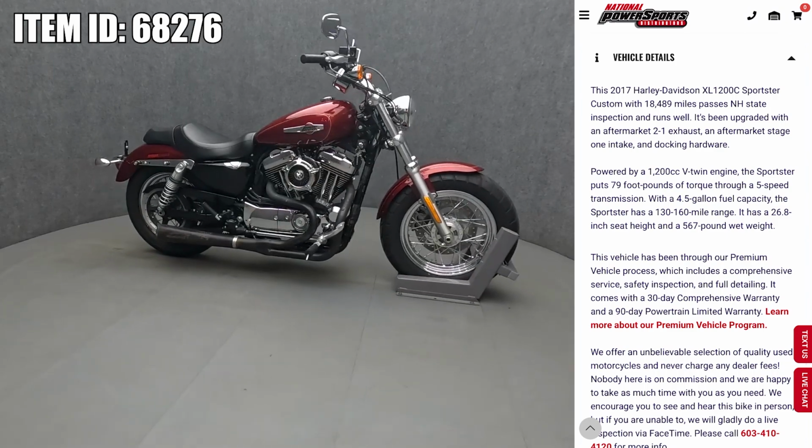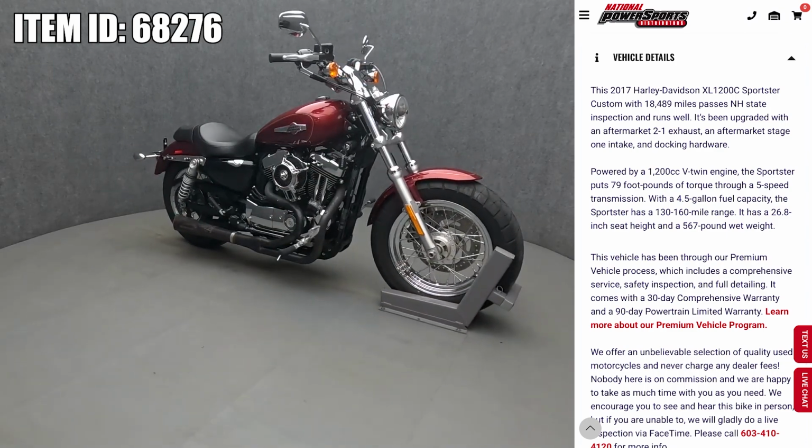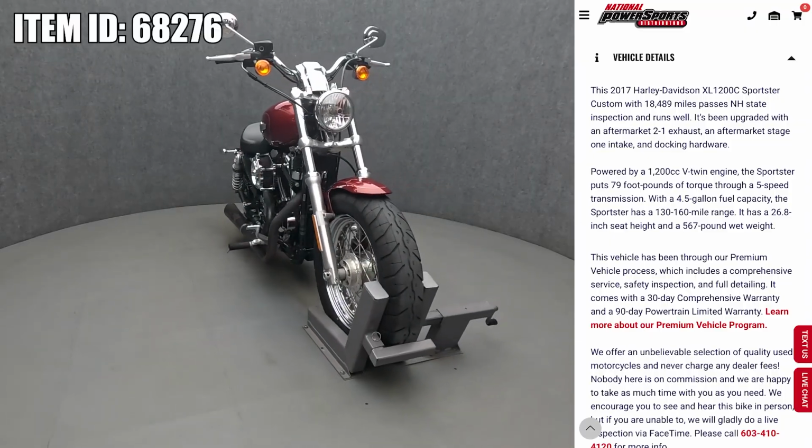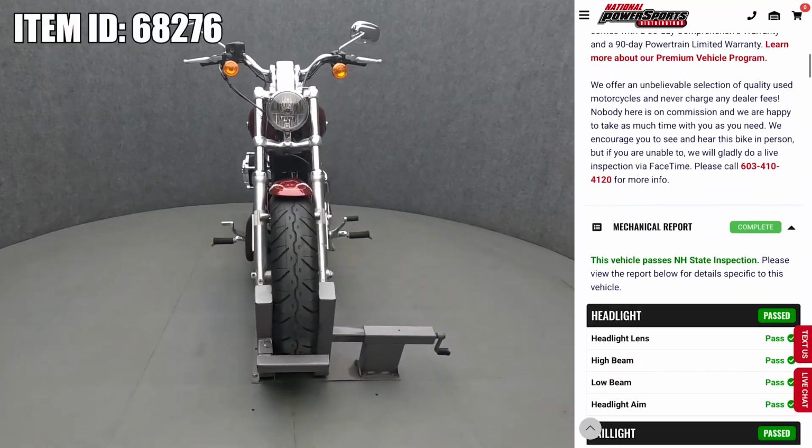With a 4.5-gallon fuel capacity, the Sportster has a 130 to 160 mile range. It has a 26.8-inch seat height and a 567-pound wet weight.